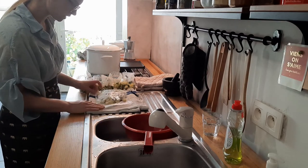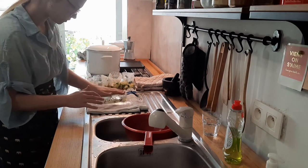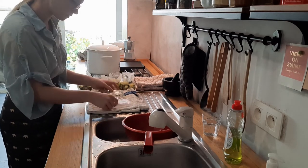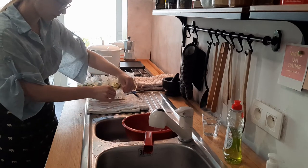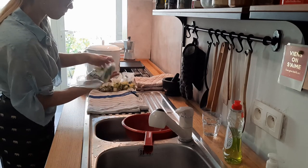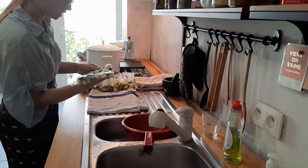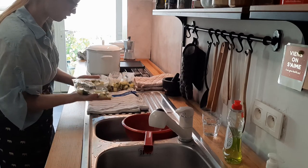You see there's quite some air in it. It's like a slightly blown up balloon. And you push out all the air you can get out. And then you close it. Now it is not vacuum, but it's already better. Less air in the bags means that your vegetables stay better for a longer time.